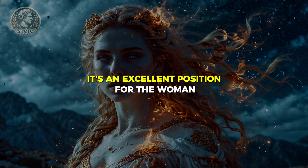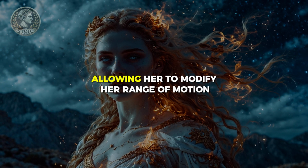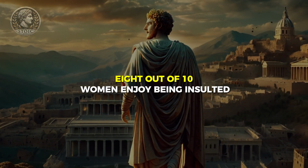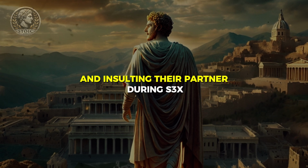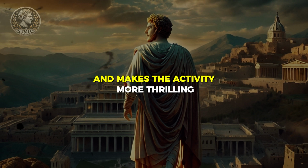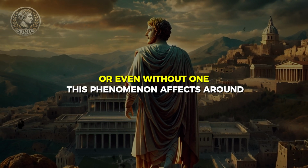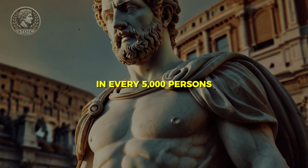It's an excellent position for the woman because it provides her complete control, allowing her to modify her range of motion to find the angle that brings her the most pleasure. 8 out of 10 women enjoy being insulted and insulting their partner during sex. They believe it thrills them and makes the activity more thrilling. Some women are born with a tiny vagina or even without one. This phenomenon affects around 1 in every 5,000 persons.